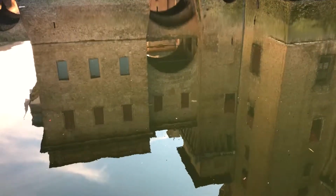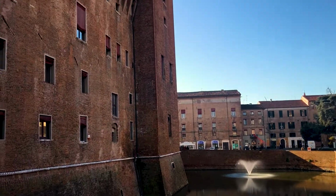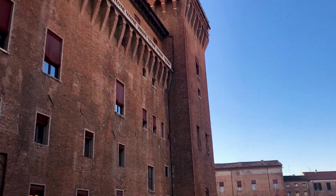This is the Palazzo Estense, and it's a fortress built into the old walls of the town. Now, it was constructed in the late 14th century to give the ruling family added protection in case of riots and civil unrest. Now, it's obviously not built into the city walls anymore because they were expanded during the Renaissance when the whole town was expanded. But it's a really, really cool building. It comes with its own drawbridge and moat.